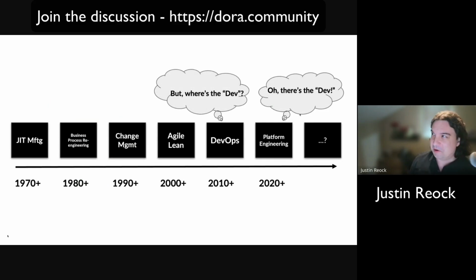So it didn't come from nowhere, right? And despite sort of understanding this, it really wasn't until we started moving into what we're all calling platform engineering. We called it platform ops for a little while after DevOps. But it wasn't really until we got to this point that we started putting a real focus on developer experience.